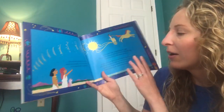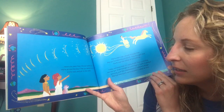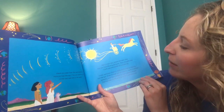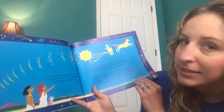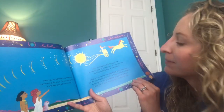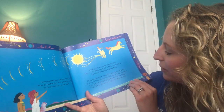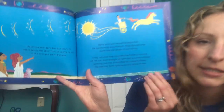Have you seen how the sun seems to move across the sky? The sun seems to rise in the east and set in the west. Many years ago, people thought that the sun traveled around the earth. They thought that Earth was the center of everything. Today, we know that it's really Earth that is moving, not the sun. Even though we can't feel it, Earth is always spinning, just like a basketball on a player's finger. The line that Earth spins around is called an axis.